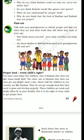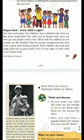Now think about yourself, your daily activities and daily diet. So you will find so many differences. Are they similar or different from what your grandparents did and ate? You will find so many differences.